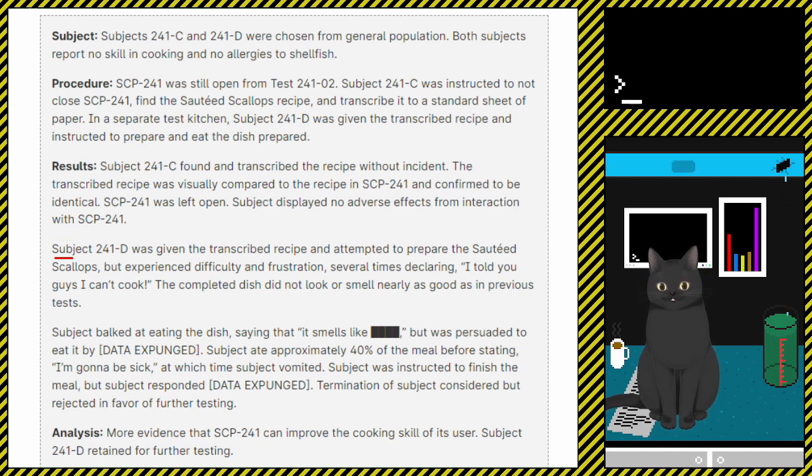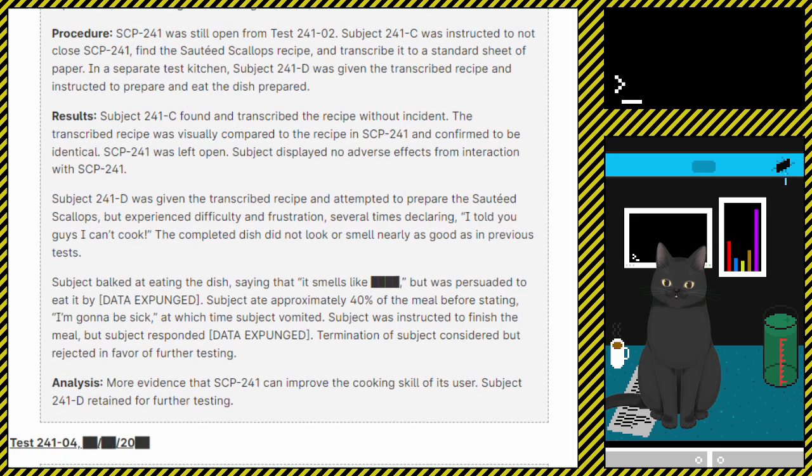Subject ate approximately 40% of the meal before stating, "I'm going to be sick," at which time subject vomited. Subject was instructed to finish the meal, but subject responded. Termination of subject considered but rejected in favor of further testing. Analysis. More evidence that SCP-241 can improve the cooking skill of its user. Subject 241-D retained for further testing.